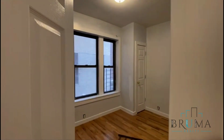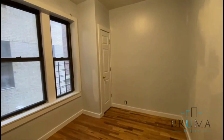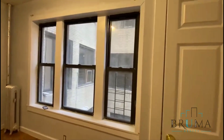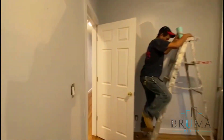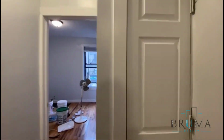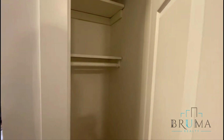Here's bedroom number two. This is a queen size bed with a closet, large three windows. This is a linen closet.